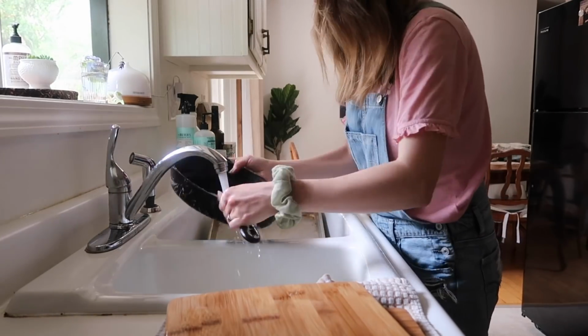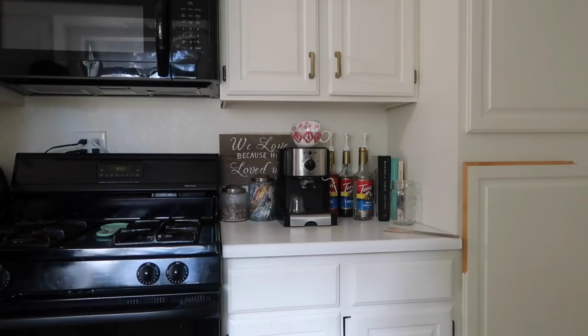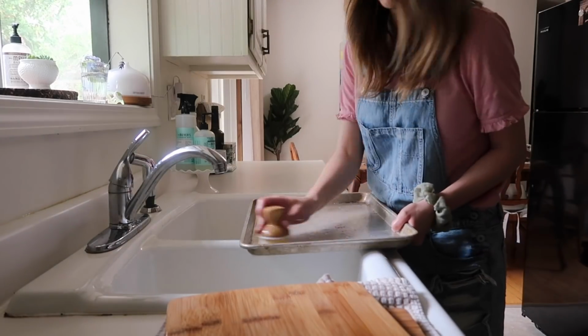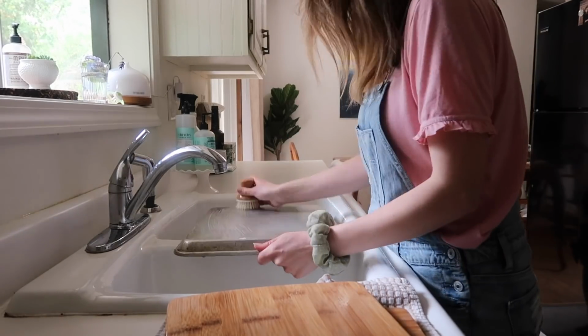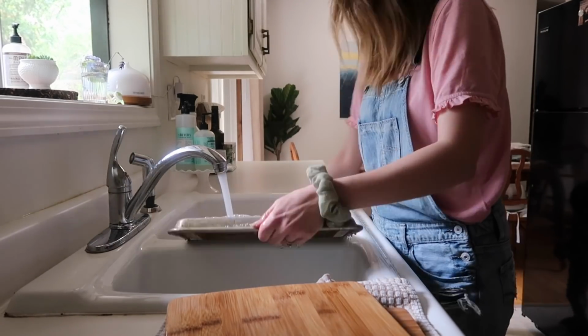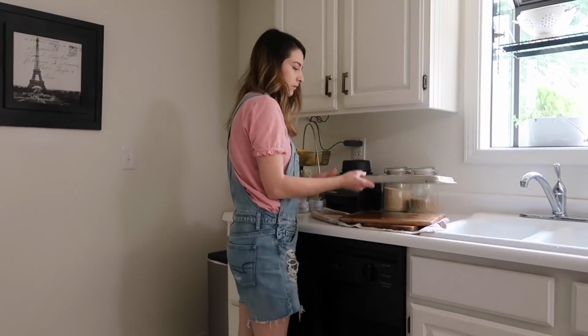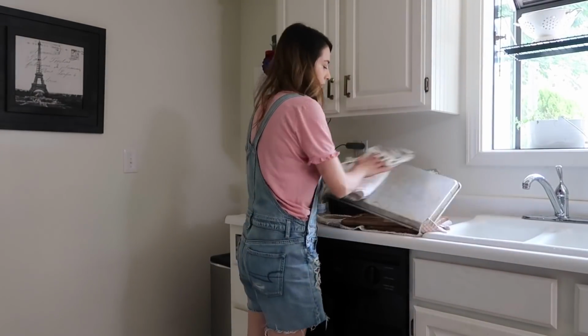After that, I just scrub out my cast iron pan and put it directly on the stove to avoid rust. And then I wash the aluminum cookie sheet, which I'm trying to convert to safer cookware in my home. So the aluminum cookie sheet is like the next thing that I need to replace. However, I do always use a silicone mat whenever I'm cooking with it.